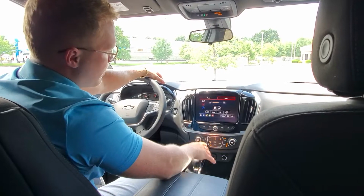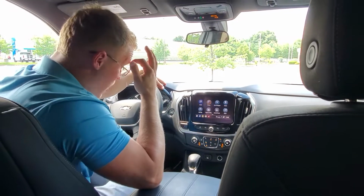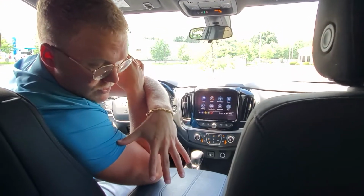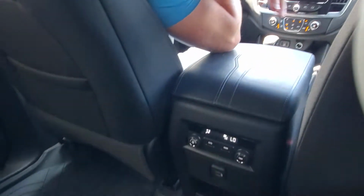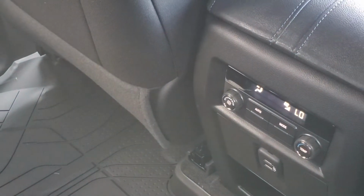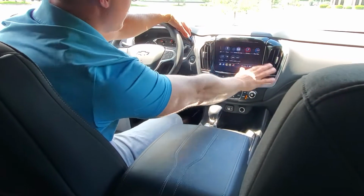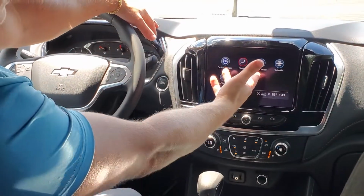So another thing I want to talk about that's in the screen. Not many people know that this is in the Traverse. You have the dials in the back here, so if the passengers in the back are a little cold, a little hot, or your kids, they could actually adjust the climate themselves. But if you don't want them touching the climate, you can actually adjust it from the front of the car. All you do is scroll this on over and you got your rear climate right here.